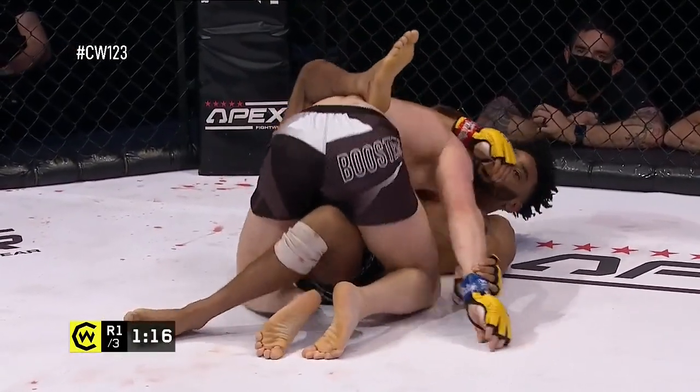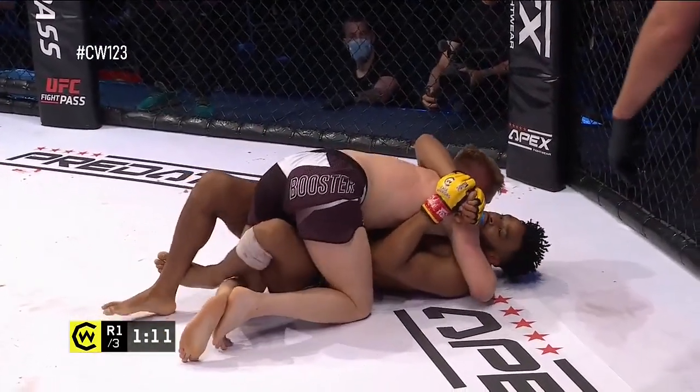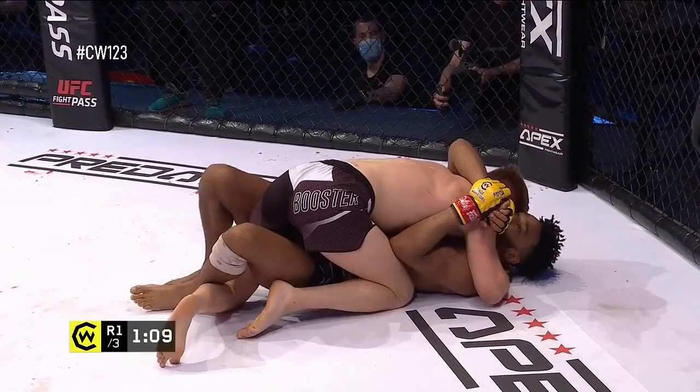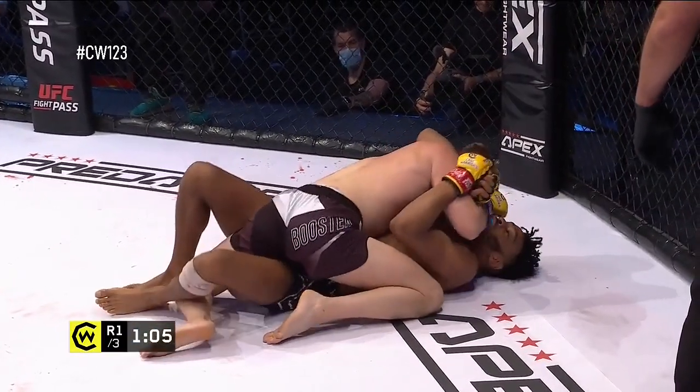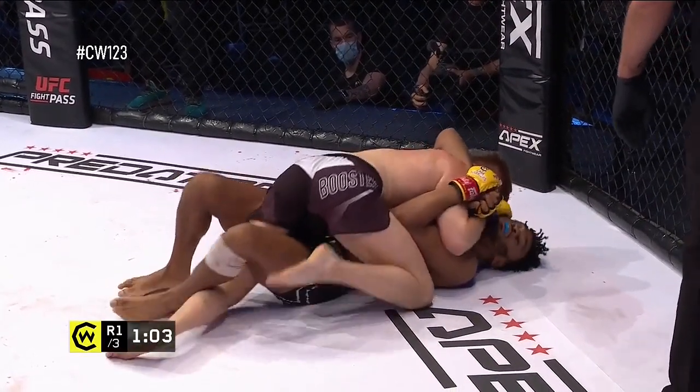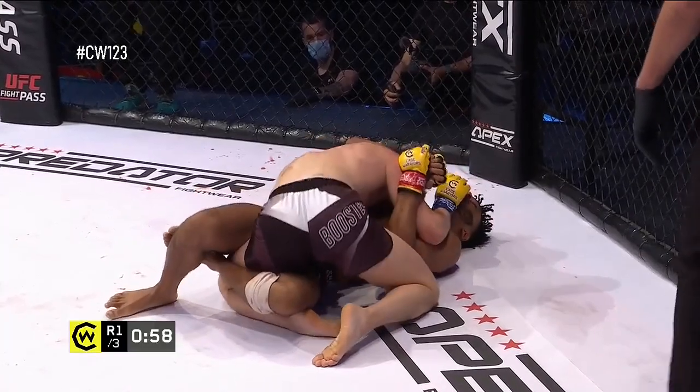Keir back into a top position. It was a great scramble from Harvie there to start that sequence off, and he's looking to perhaps pass through again into another attempt to get mount here on Manny Akpan. Yeah, absolutely. The legs of Manny not too tight here in that half guard, so if Keir wants to, it looks like now he's starting to lock him up.